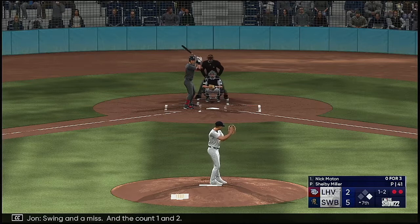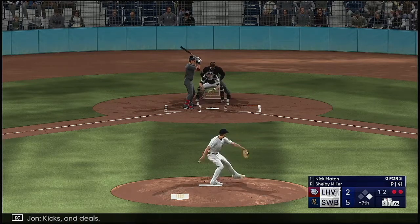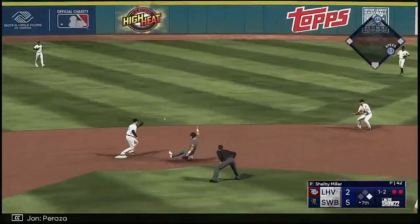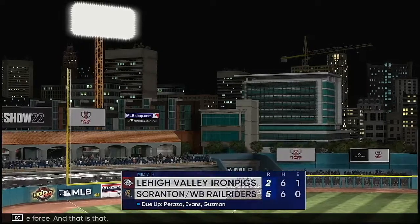Swing and a miss, and a count 1-2. Kicks and deals. Peraza. They get the force, and that is that.